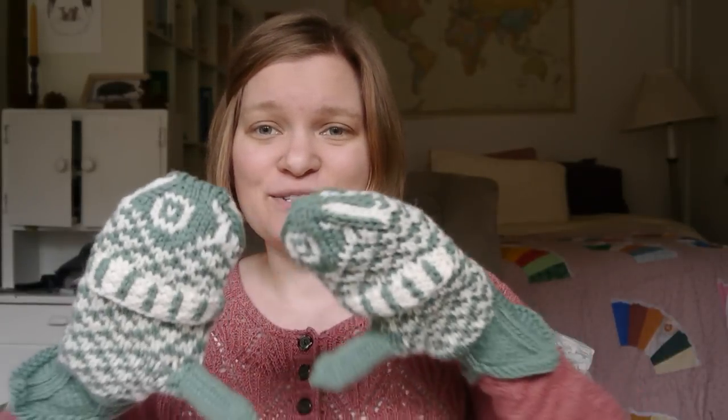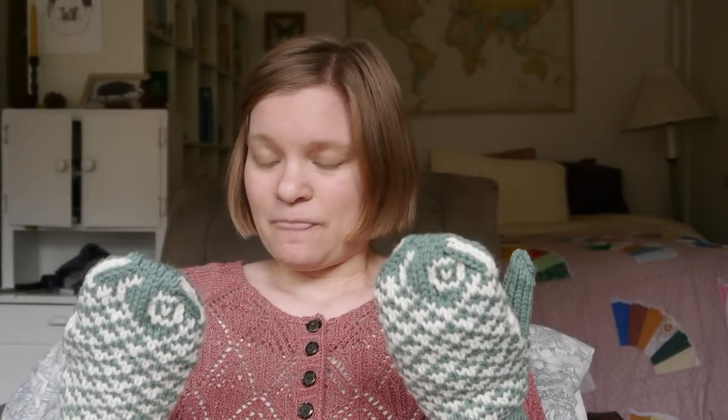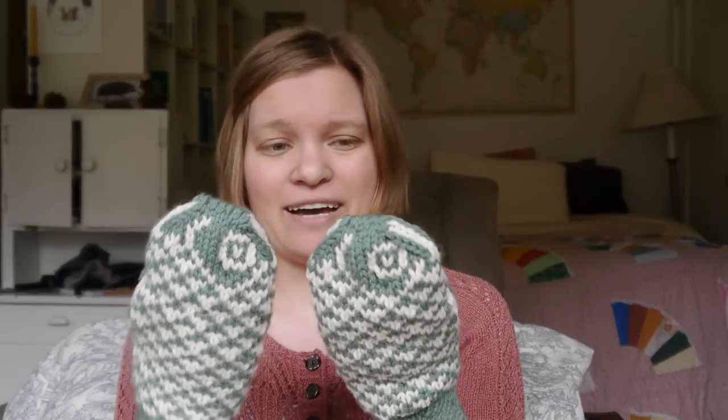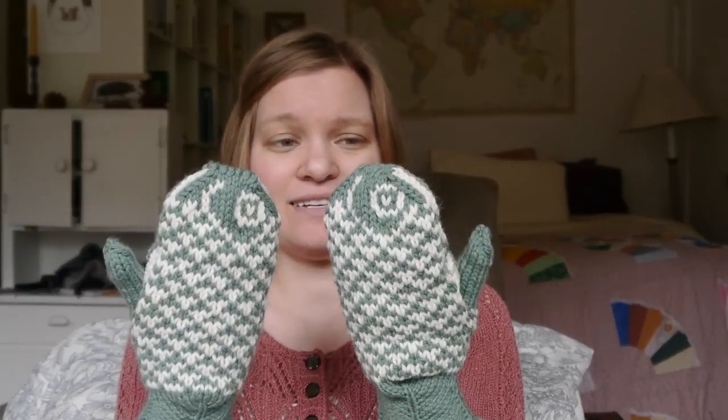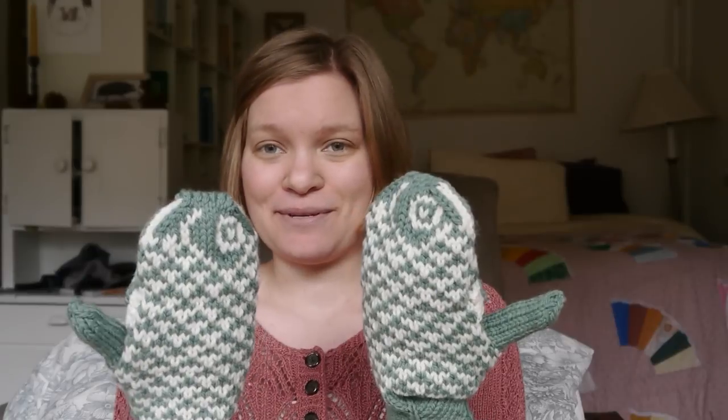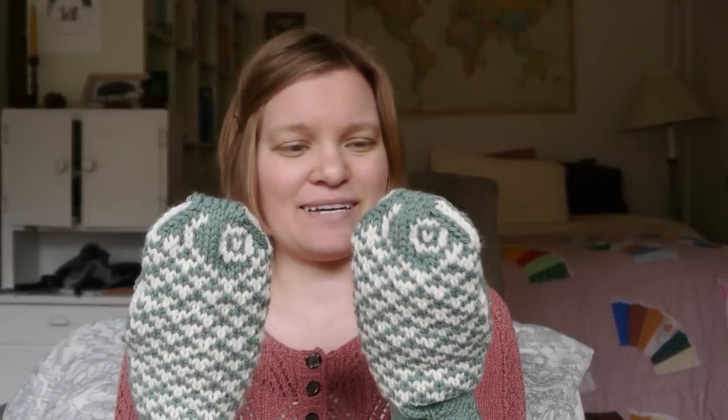So yes, I wanted to share the problems with you because I never want to give the impression that I am like a magically perfect knitter or anything, but I think they still came out absolutely adorable. This is such a fun pattern, and I really think that I need to knit another pair of fish mittens in my future. Hopefully I'll be able to put the thumb in the right place this time, but yeah.